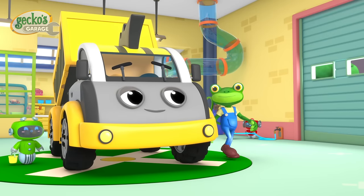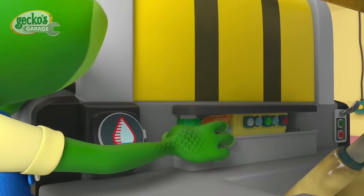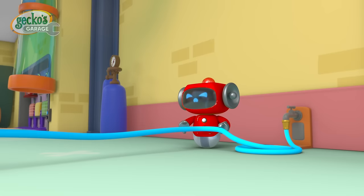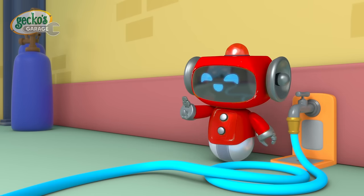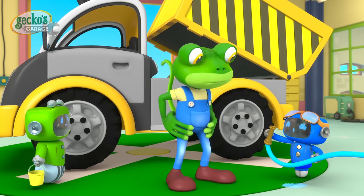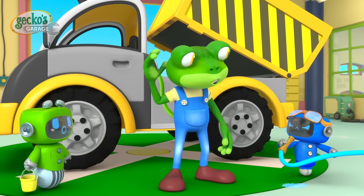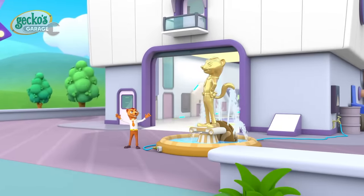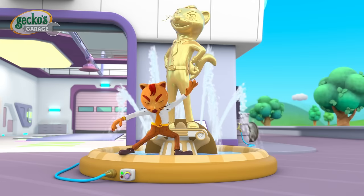Hello, everyone. We're busy today. It's really important we keep Dylan's water levels topped up to keep his engine cool. Ready, mechanicals? Go, go, H2O! That's not good, mechanicals. There's no water coming from the pipes. Oh, it's wonderful! Soggy screwdrivers! Mr. Weasel's fountain is using all the water. I thought frogs liked water.